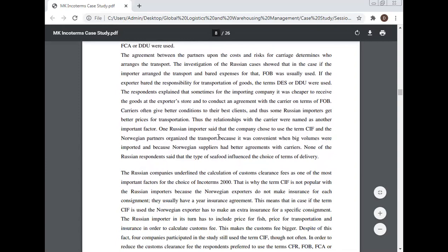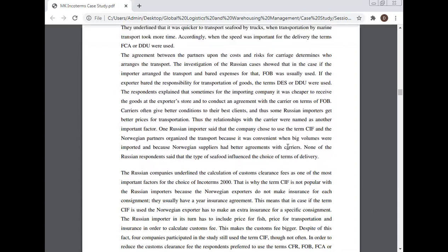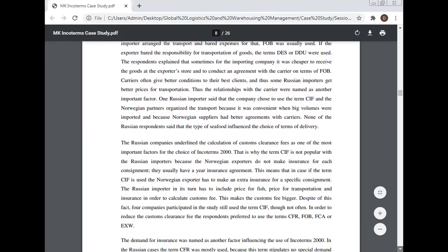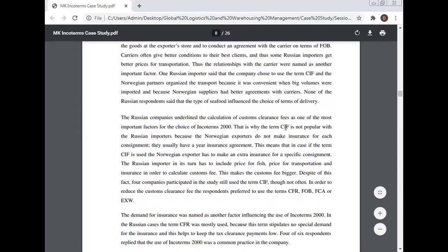One Russian importer said that the company chose to use the term CIF and the Norwegian partner organized the transport because it was convenient when big volumes were imported and because the Norwegian supplier had a better agreement with the carrier. None of the Russian respondents said that the type of seafood influenced the choice of the term of delivery. The Russian companies underlined the calculation of the customs clearance fees as one of the most important factors for the choice of the importers.